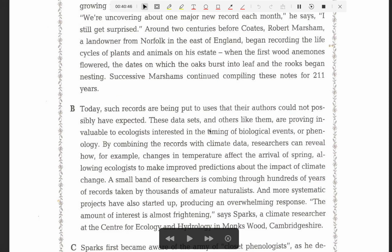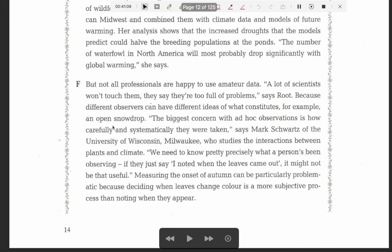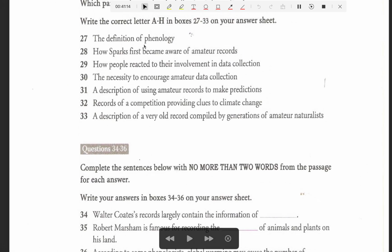They said, these data sets and others like them are proving invaluable to ecologists interested in the timing of biological events, or phenology. So they just said "or phenology," which means all of this stuff that they just said is the definition of phenology, because you can say all of this or simply phenology. So that part in paragraph B was the answer for this question, the definition of phenology. Very awkward, right? So it's so hard sometimes to find the answer.